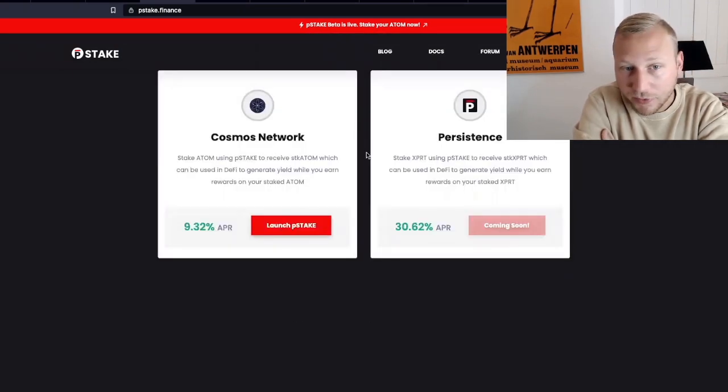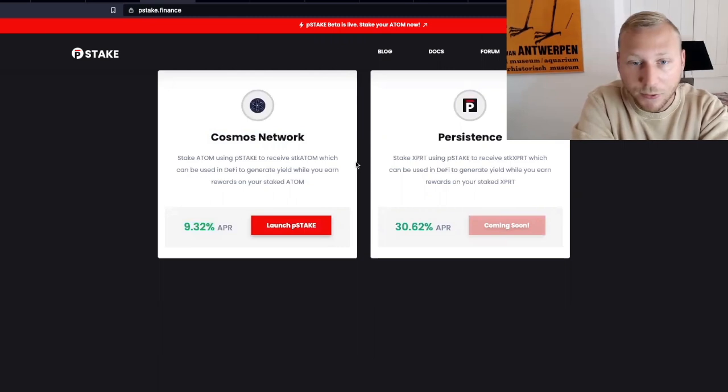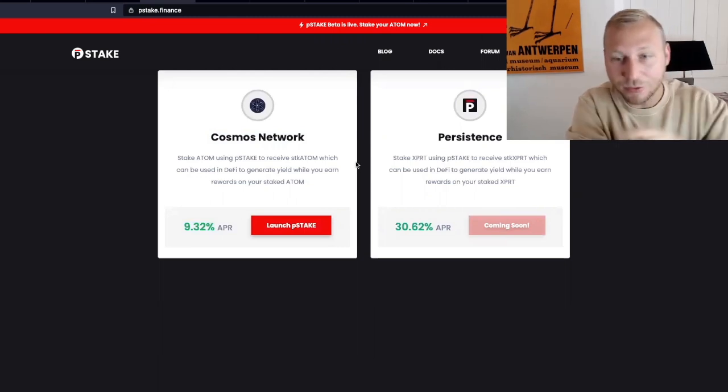You can also stake both coins natively, right? So currently on Cosmos, the Atom token has an APR of 9.32%. You can also, by the way, delegate it to my node, Stakecito. And I think it actually makes sense to diversify it, right?